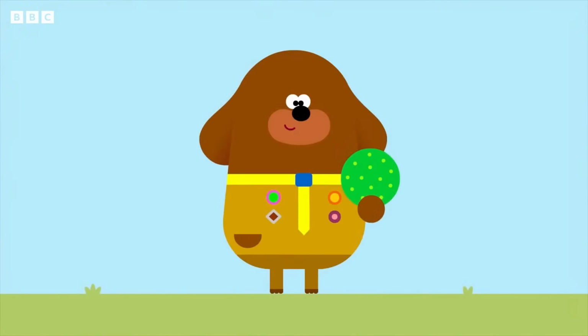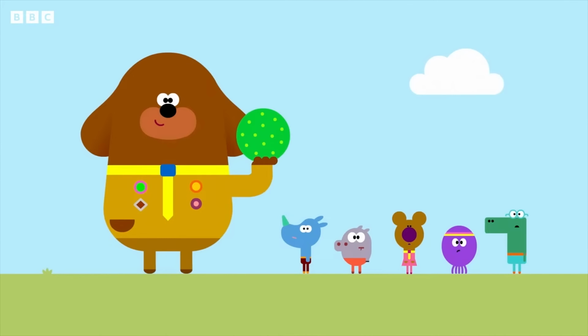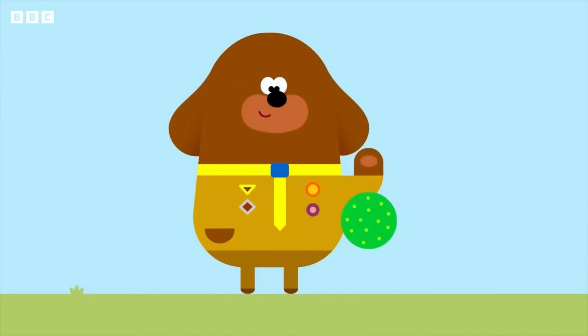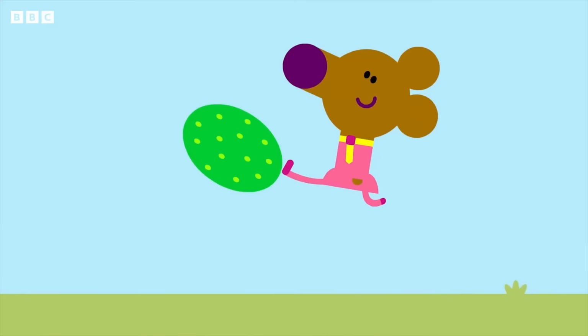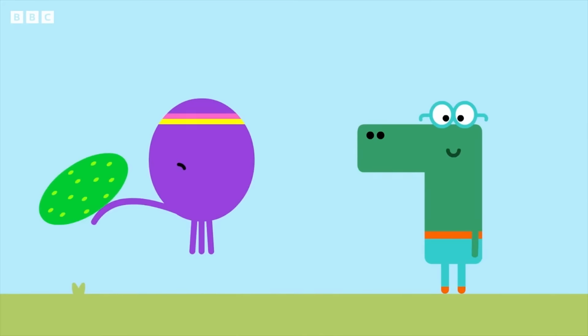Then it's just as well Duggee has his ball badge. Because he knows there are lots of different things you can do with one. Bounce it. Roll it. Kick it. Throw it! Catch it! May I? Certainly. Both it! I still prefer squares.